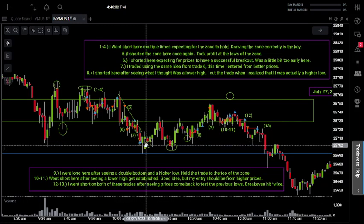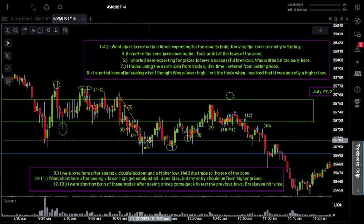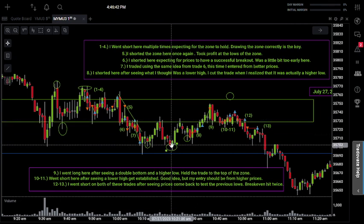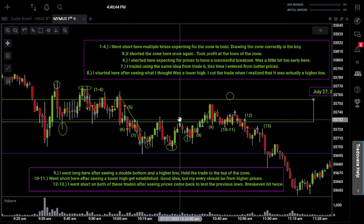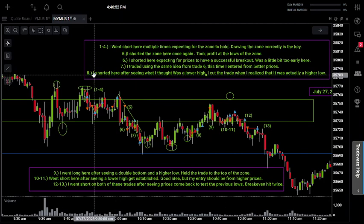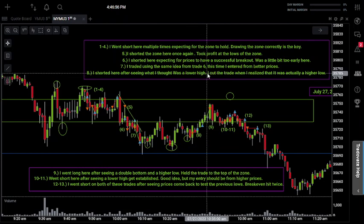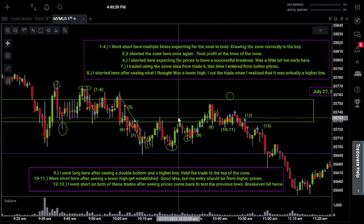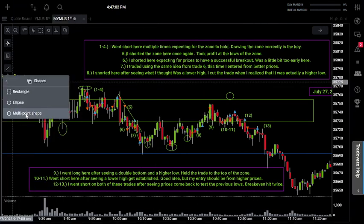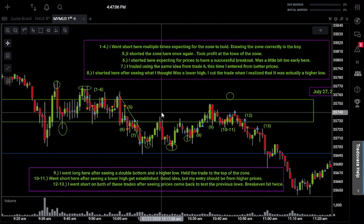After that, we see a double bottom start to get formed. So we see double bottom point number 1, and then we come back up, retest the zone, get rejected, and form double bottom point number 2. We come back up to the zone, get rejected once again, and then once we come back to form this higher low, this is where I took trade 8. Now this is pretty interesting because I shorted here initially after seeing what I thought was a lower high. So let's actually draw this up a little bit the way that I saw it back then initially.